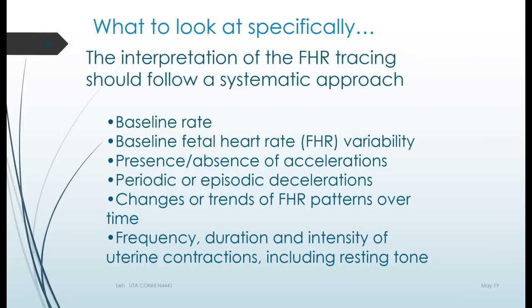Do we have periodic or episodic decelerations? If the car decelerates, it slows down. So a deceleration is a decrease in the baby's heart rate. Is that happening only with contractions, or is that happening regardless of the contractions? Does it happen even in the absence of contractions? Then we're going to talk about changes or trends in the fetal heart rate pattern over time. We're going to talk about how to determine the frequency, duration, and intensity of your uterine contractions and the resting time.